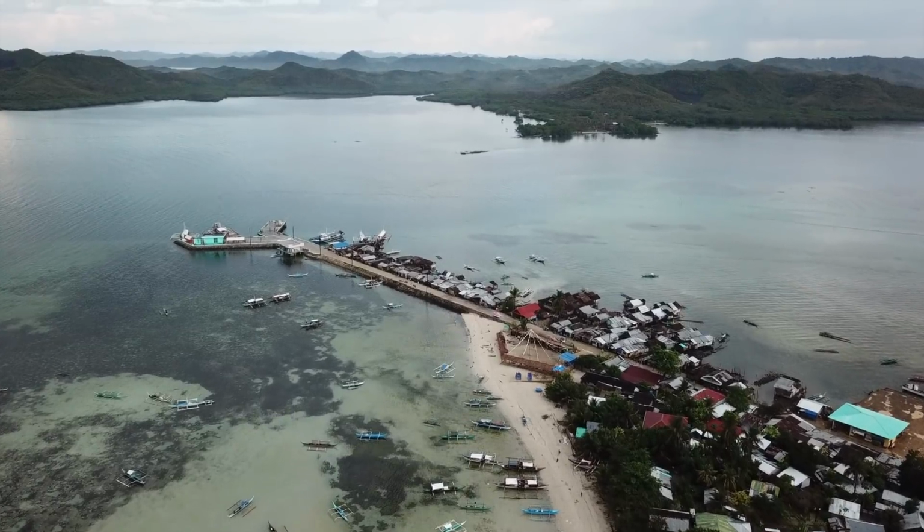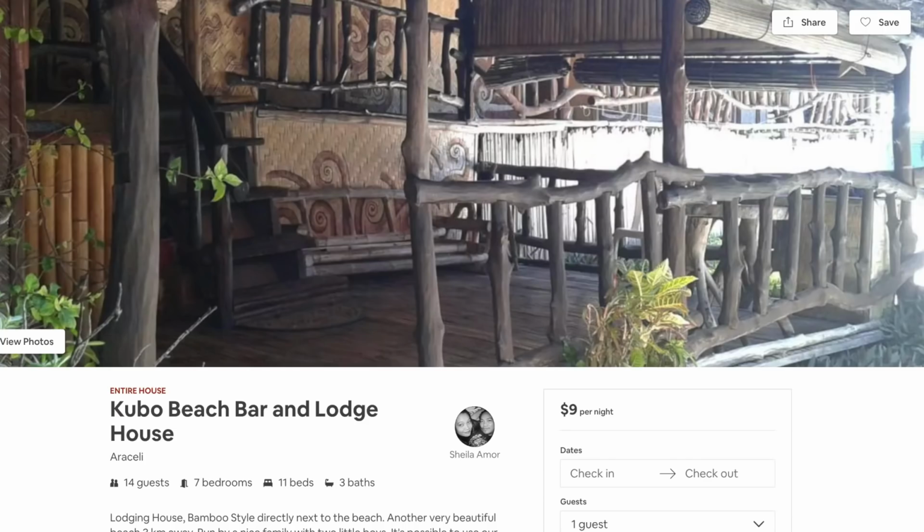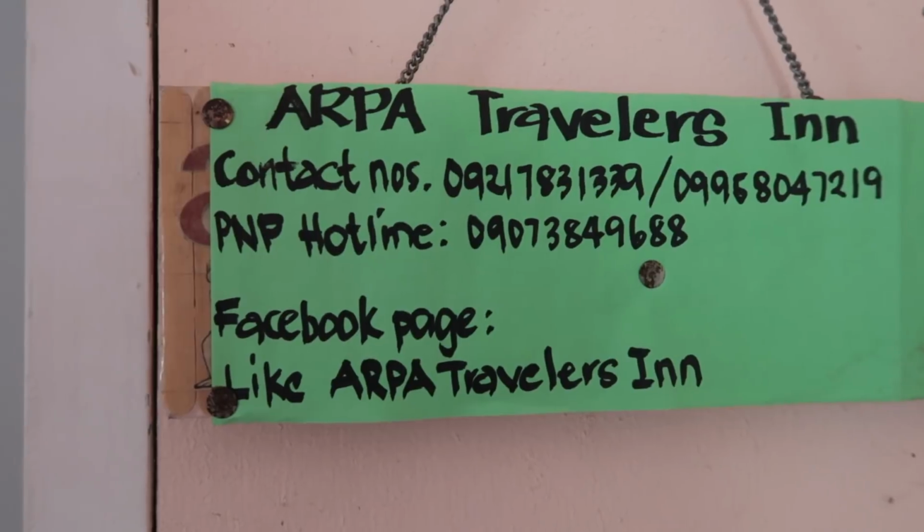So the first place that we hit here was called Kubo, and it's like the only place on the internet that's really listed. It's also on Airbnb. It's a beach bar and they do rent out the rooms like Jen said. The lady at the front said they go for 300 pesos per room. We thought they would have availability. They don't, they're fully booked. So there's 2 other places that we're gonna try.